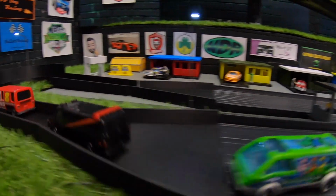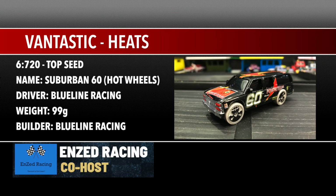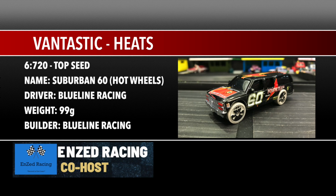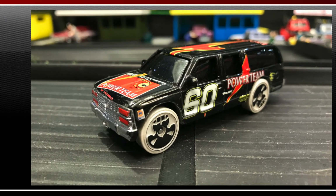Fat Track Heat 5 NZ. Who have we got in the lineup tonight? Let's have a look at them. Oh, check out those wheels. Hey, this is Blue Line Racing, everyone. He's driving the 99 grams Suburban for his own team, Blue Line Racing.